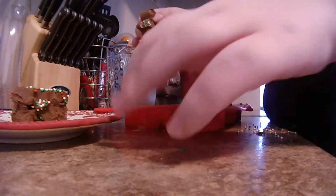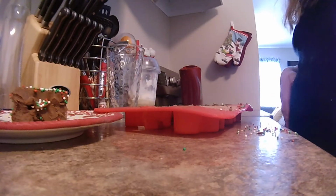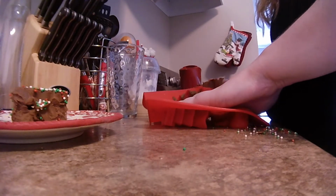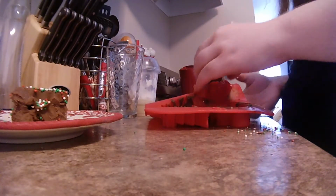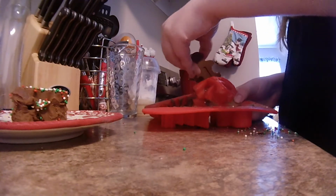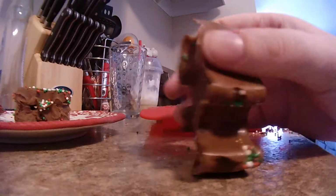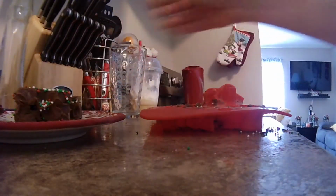It kind of worked. Guess you gotta be extra careful popping these out. Oh, come on. Oh my god, it actually worked. Look, it actually stayed solid. That is so cool. I can't wait to use that one.